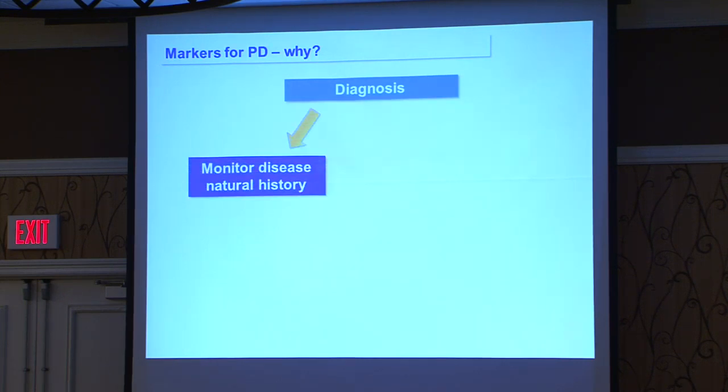Why do we need markers? Markers are important for diagnosis, some of them. They are very important also to monitor and to understand the natural history of Pompe disease, which is quite challenging because Pompe disease, like many other lysosomal storage diseases, is characterized by a broad phenotypic variability.